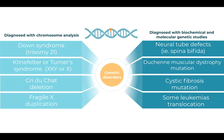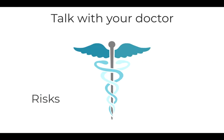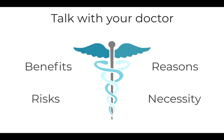If there's a family history or parents are carriers of a disease, these diagnostic tests can detect these abnormalities during pregnancy. Prenatal testing can provide valuable information to parents about the health and future of their baby. Meeting with your doctor or making an appointment with a genetic counselor will give you more information about the testing to determine if it is right for your family.